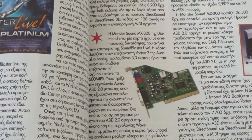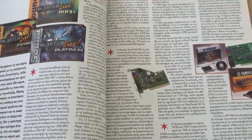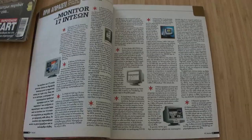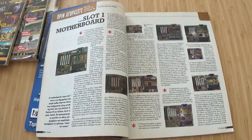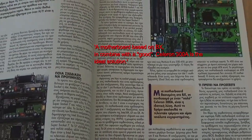We had a large variety of sound cards, and 3D sound was supported by many games. Flashy new controllers with force feedback and vibration were seeking a place on our desk. 17-inch monitors became mainstream. Slot 1 motherboards were very popular. Fast Pentium III processors came late.